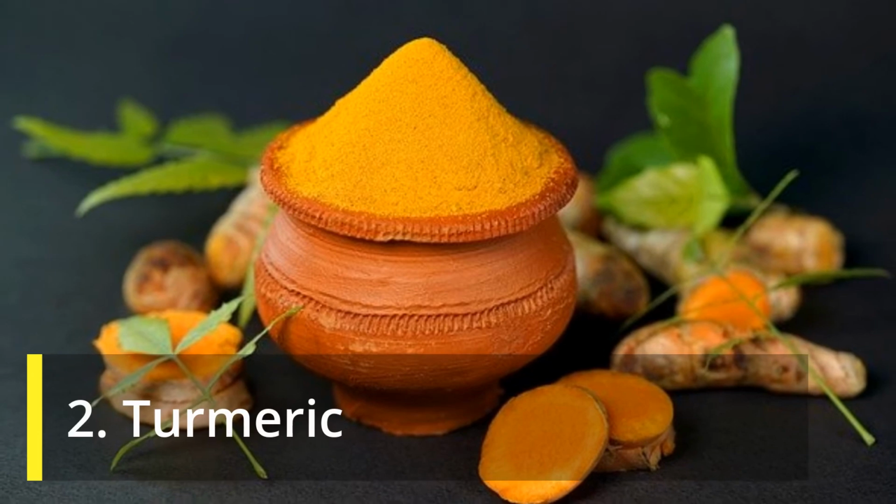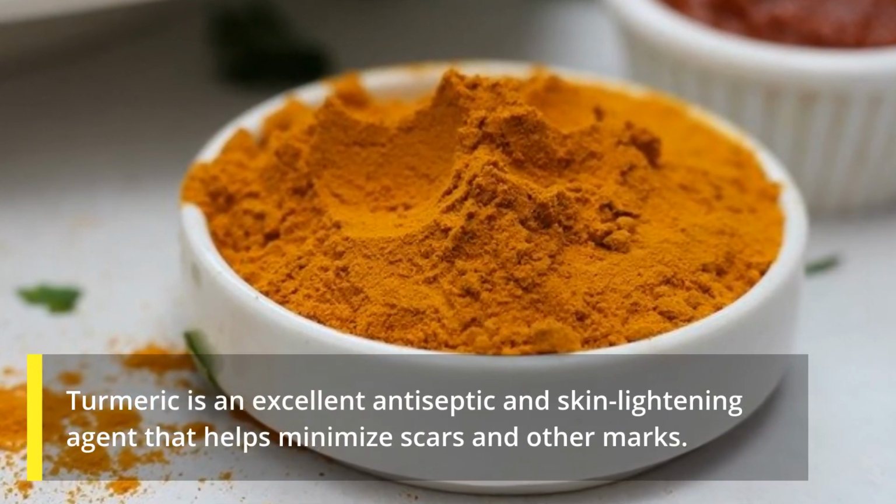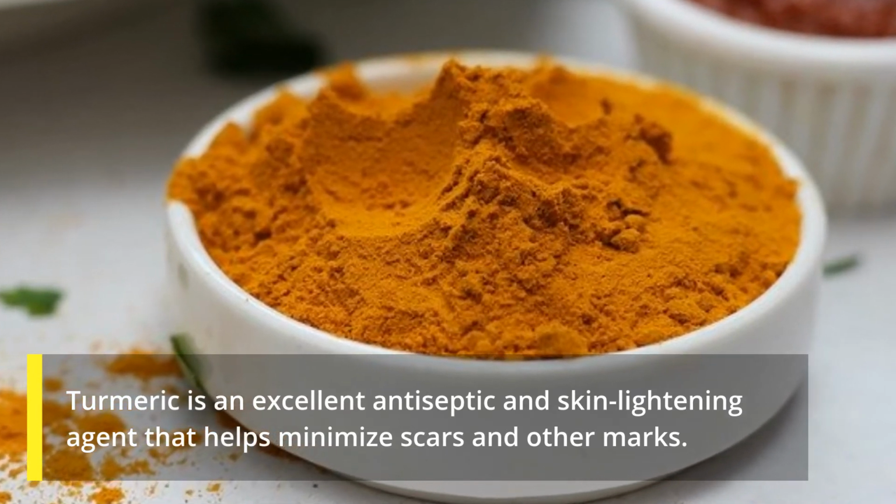2. Turmeric. Turmeric is an excellent antiseptic and skin lightening agent that helps minimize scars and other marks.